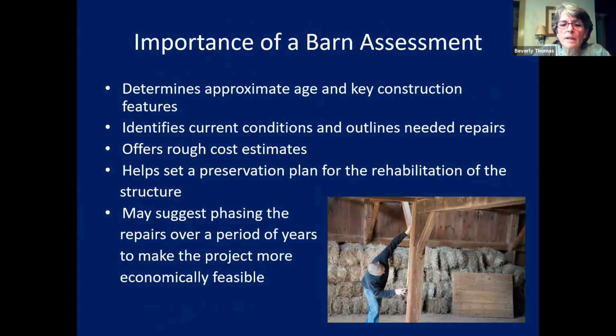There you go. Okay, as we mentioned earlier, I can't stress enough how important it is to have a condition assessment done of your barn. The New Hampshire Preservation Alliance has a grant program, and other states do. But even if there's no grant program in your state, it's well worth the value to hire a qualified contractor. Make sure they're qualified in timber frame construction if you have a timber frame building, to better understand your barn, its age, key construction features, current condition, the needs of the barn, and how you might phase a rehabilitation project.